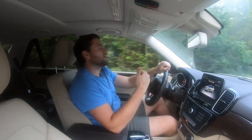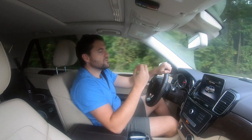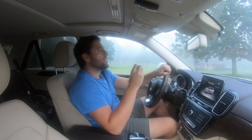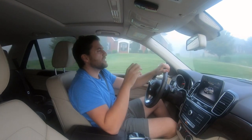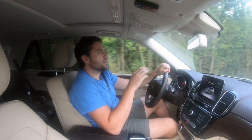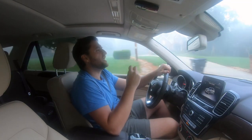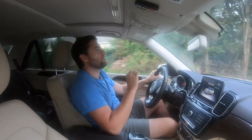The first thing I love about this car is how the car feels as a whole, better than the sum of its parts. What I mean by that is that when you get inside this car, it's luxurious, it's got nice features, helpful technology, a great engine, a great transmission, and all those things put together end up creating a car that just feels right when you're driving it.